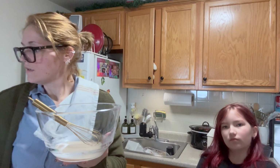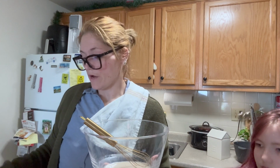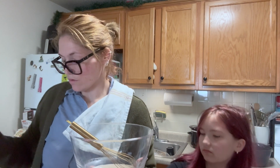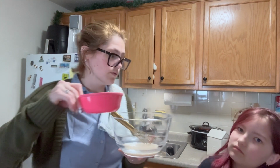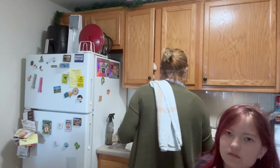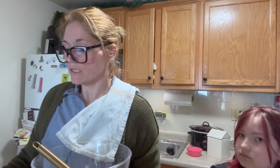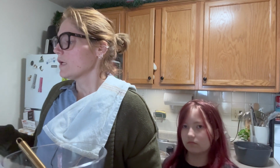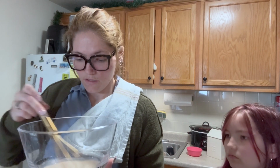I also have my 4.5 cups of flour already put out. I have my eggs separated, 3 egg yolks. I'm pretty sure I don't need my egg whites, but I'm just gonna put this over here. Yeah, 1 full egg, 3 egg yolks. I have some honey. I have my salt. I have the remaining water. But yeah, now it's just waiting for this to do its jazz, even though it smells like it.